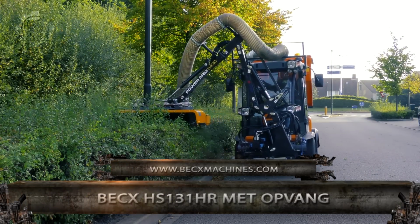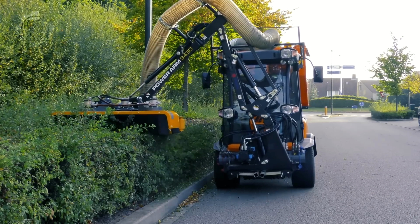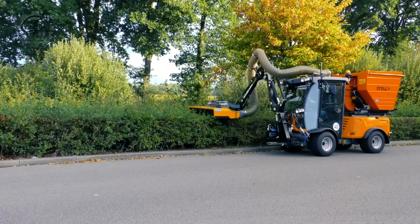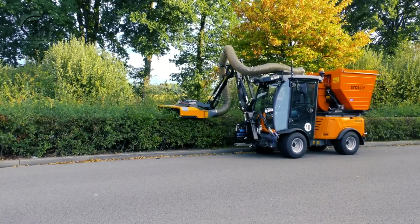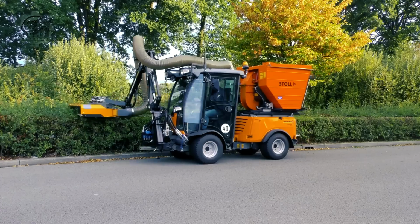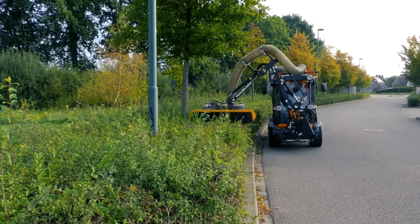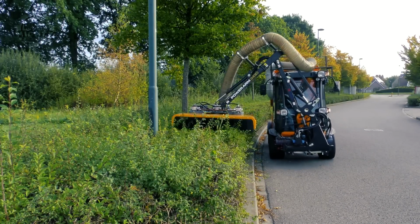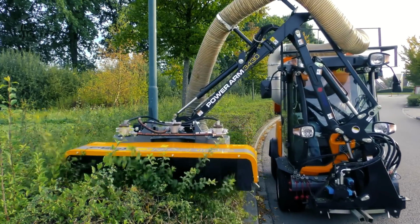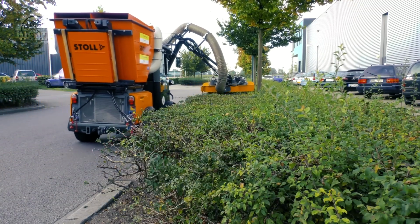A recent advancement in automated hedge cutting technology is the BECX HS131HR. It mulches more effectively, discards less cut debris, and has a more durable shell. The traditional vertical roller makes vertical hedge cutting easier while also protecting the hood from wear and tear. Naturally, hedge tops can be trimmed as well. Numerous new features have been added to these well-known fundamental components. The basic HS131HR, for example, has various hydraulic safety measures and easier-to-maintain blade heads.